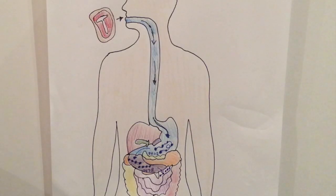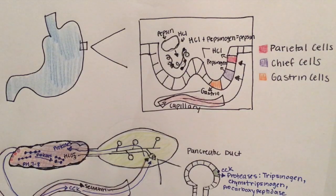Now we will be talking about protein digestion. Now when you first eat protein, like that big old meaty steak, you first chew it. However, no digestion really occurs during that phase. It first occurs once you hit the stomach. In the lining of your stomach, you have these things called gastric pits.